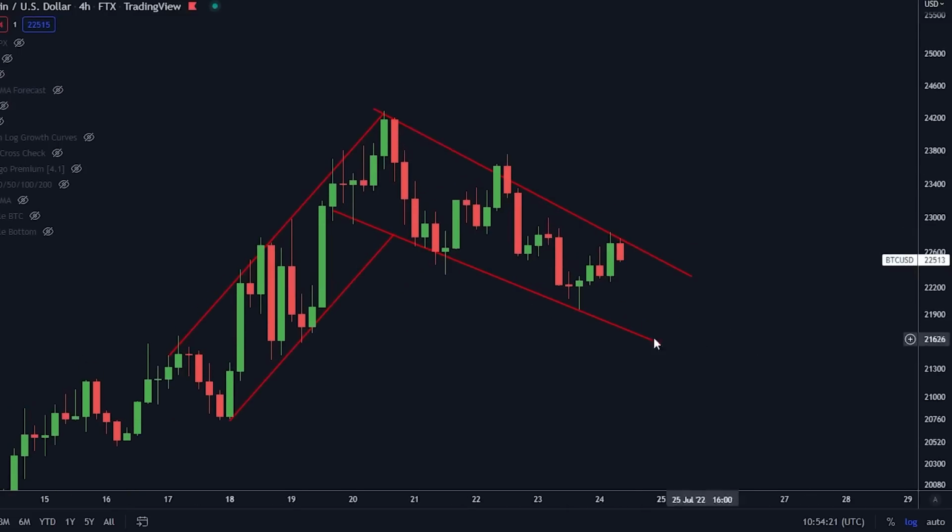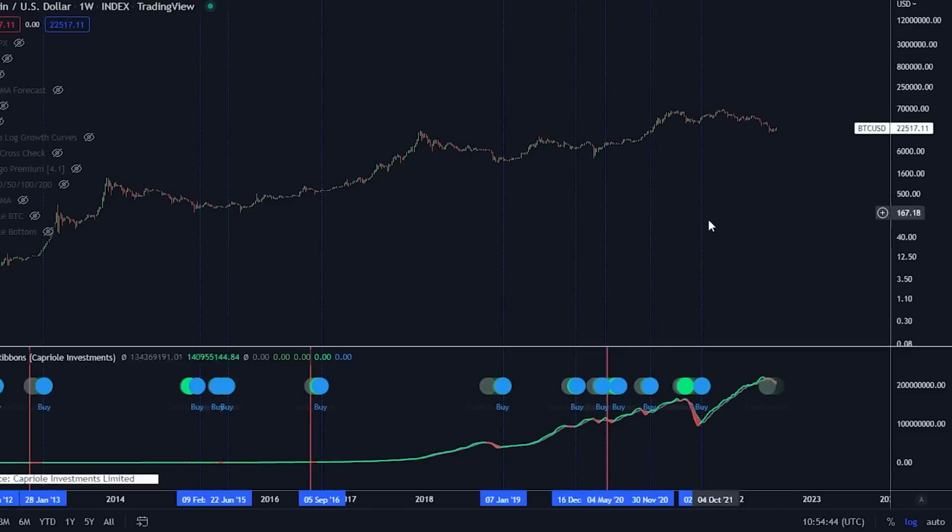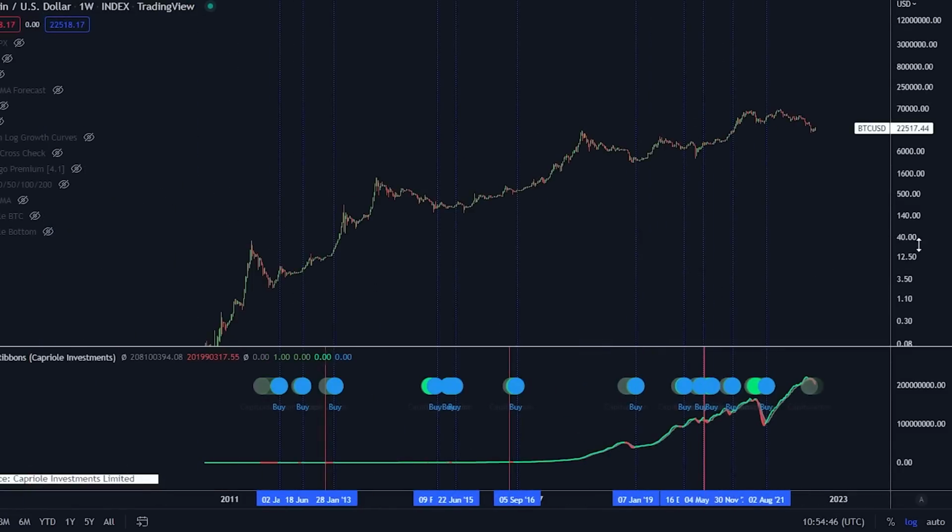Now, one interesting thing is the channel I showed you yesterday. You can see that this is still being respected here on the downside. You can see the support right here. On the upside as well, you can see that we are having this trend line. It's really interesting because we were coming from a channel to the upside and now we are moving to the downside in a similar kind of fashion. So that's really interesting. But now let's talk about this massive buying signal for Bitcoin.